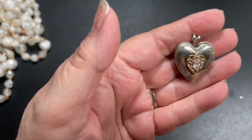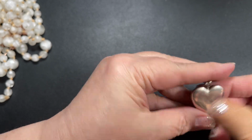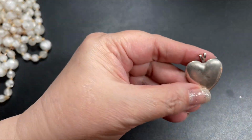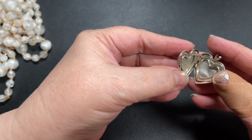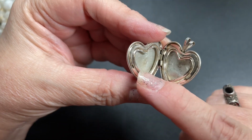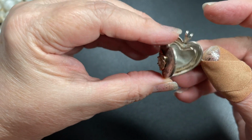Ooh, look at this one. Here we have, oh, it's signed. It says Sterling PPC. You've still got the frames inside. So you can put a picture in and then put the plastic over it with the frame around it.